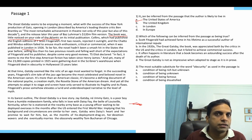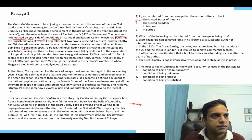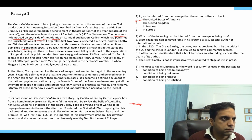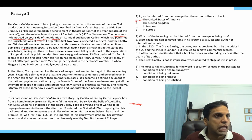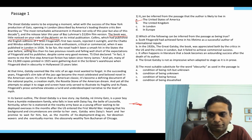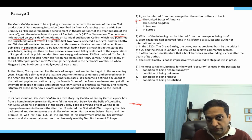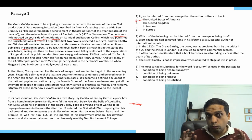Second question. Spend a minute looking at it. Which of the following can be inferred from the passage as being true? Once again, which of the following can be inferred? It's possible that the information is not stated directly in as many words, but there are enough clues which make the answer very, very obvious. Again, there can be only one right answer.